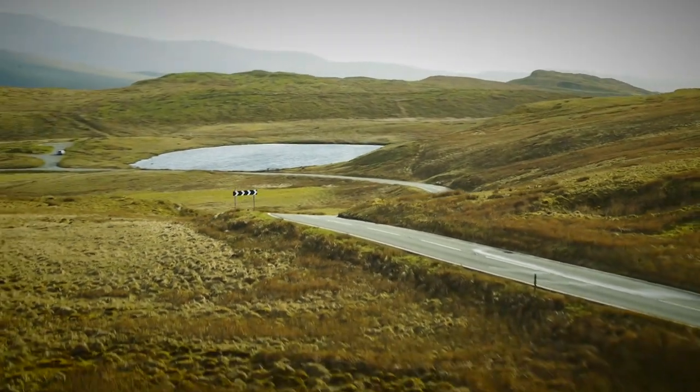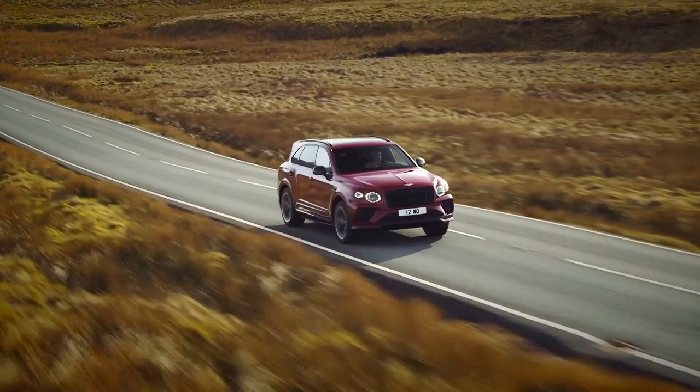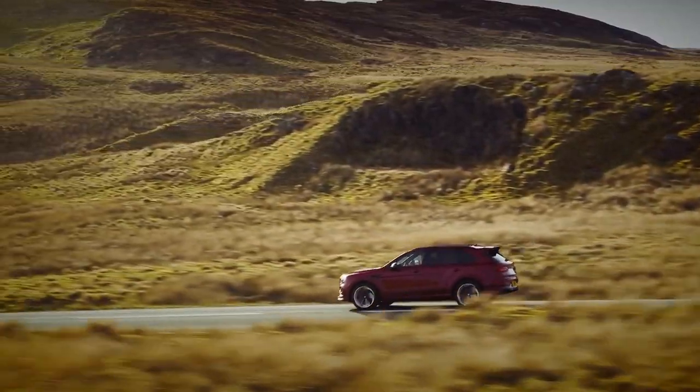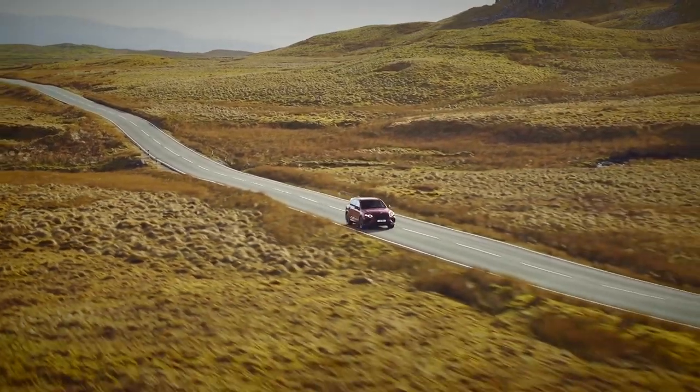Under the bonnet though, the turbocharged V8 remains unchanged, still producing 542 brake horsepower. 0-62 mph takes 4.5 seconds, with a top speed of 180.